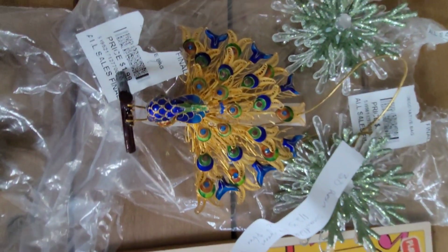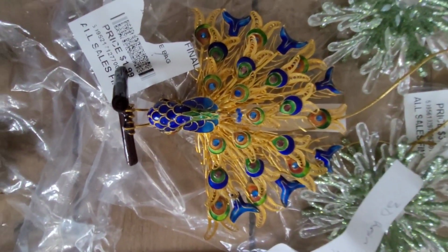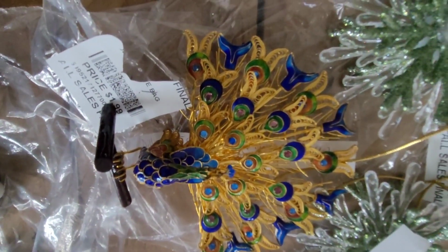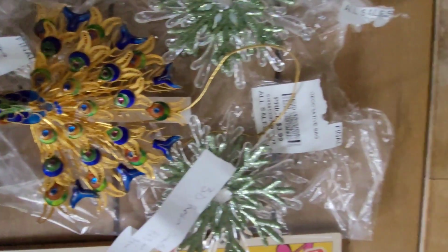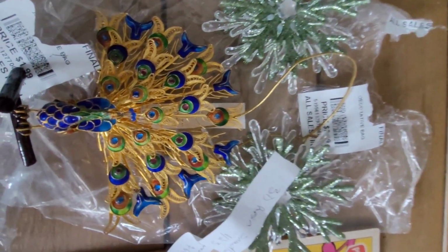So that was probably the find of the day. I was really excited when I saw it. Never seen one of those before, but I could just tell because of the quality that it was worth getting. So I bought it for that. The bag originally was $4. It was half off, so I got it for $2.